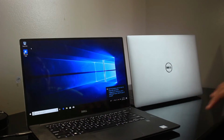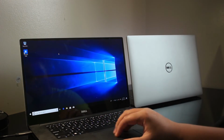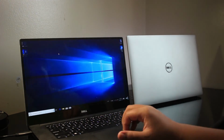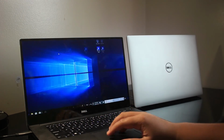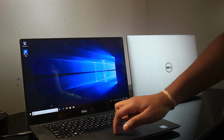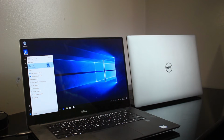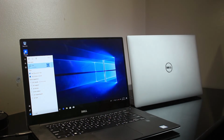Now, as you can see, I'm just going to swipe things around. The computer is smooth, really smooth. And I'm going to search for Dell now. Give me a second. I'm going to go onto my start and search for Dell. If I hadn't done this, I would have seen tons of Dell applications, but as you can see now, there are literally 0 Dell applications. That means you got a clean version of Windows.